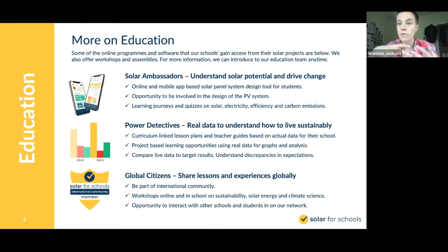And then we've also got a range of online resources which have become increasingly important during COVID and after, trying to open up opportunities. We have the Solar for Schools website, and these are just some of the programs and software that our schools get access to after their installations. So opening up Solar for Schools ambassadors, and an online panel design software, so that students can go onto our website and design their own solar systems for their school or for other schools, and we've got a UK-wide database so students can get inspired with schools across the UK.